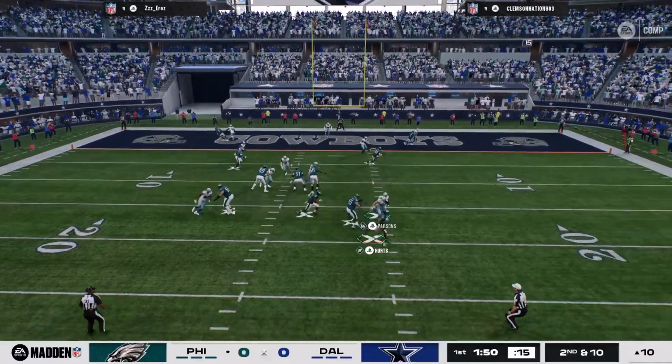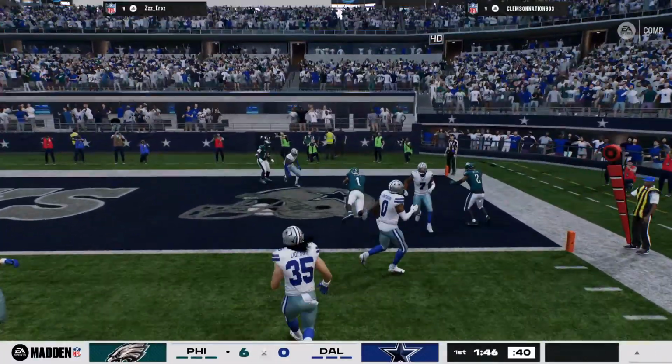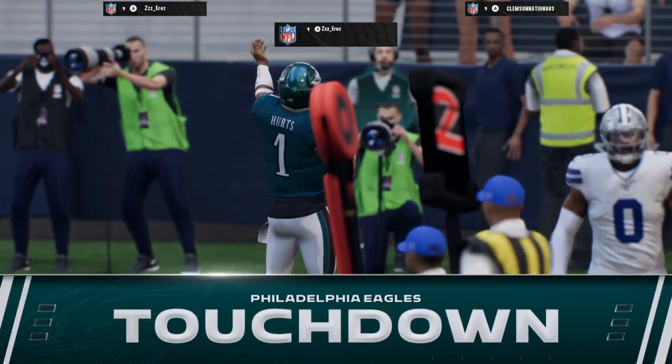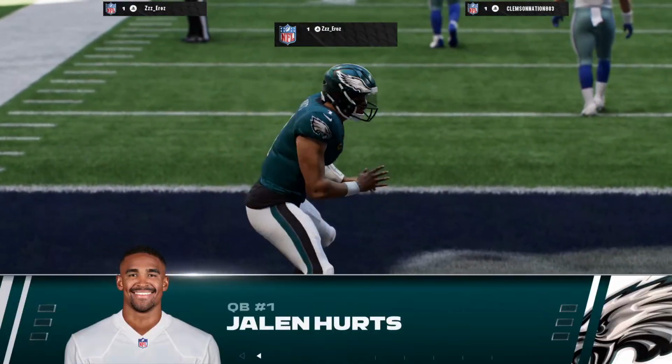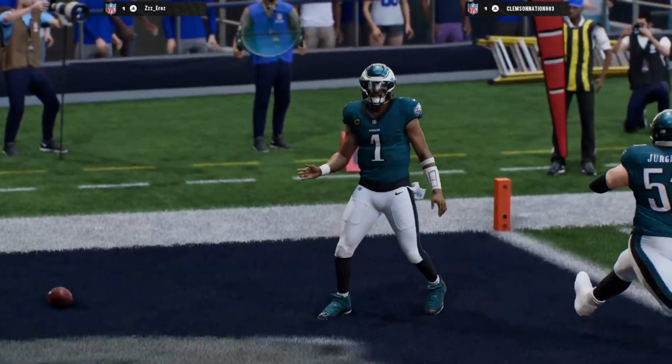Throwing from the gun, it's Hurts. Flush to his right. And he is into the end zone. Touchdown, Philadelphia. Jalen Hurts, a 9-yard touchdown run. And the Eagles are on the board first here this afternoon.